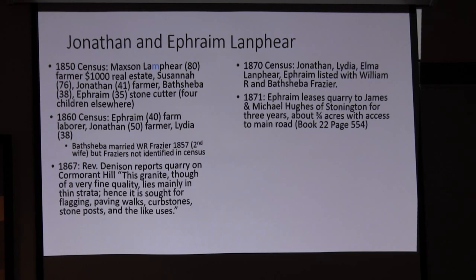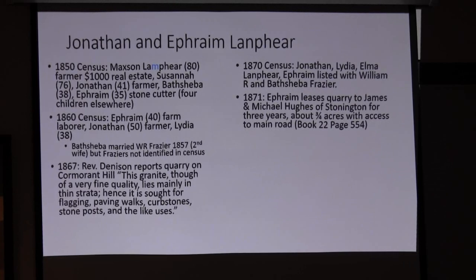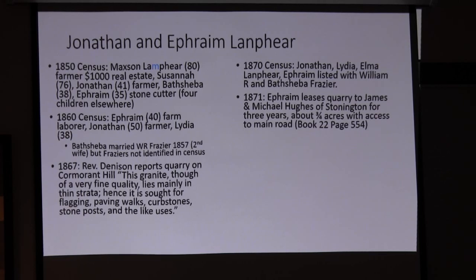Westerly property records report that he leases 3/4 of an acre for quarrying to the Hughes brothers from Stonington. Michael Hughes is recorded as signing with an X, indicating he doesn't read or write. So it seems likely that they were the ones who were actually going to carry out the quarrying work. This further supports Reverend Dennison's reports of the Lampheres quarrying on Cormorant Hill.